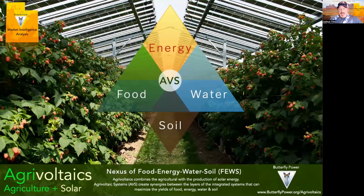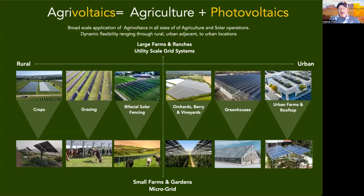So agrivoltaics is agricultural and solar combined. And this synergy of impacts happens at the nexus of the food, energy, and water soil systems. We use the acronym FEWS. And the synergy is happening at multiple layers of these integrated systems that can maximize yields of food, energy, water, and soil. And we have a deep dive into agrivoltaics at butterflypower.org/agrivoltaics.